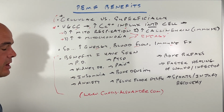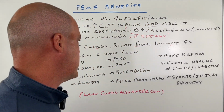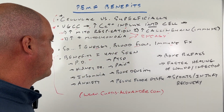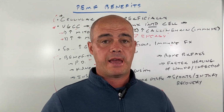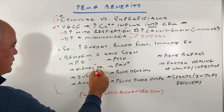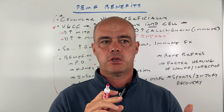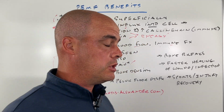Now let's talk about the benefits I've seen either in myself or in patients who use it and use it correctly. I've seen improvements in patients with Parkinson's disease. We have more and more evidence now that Parkinson's disease may be a mitochondrial dysfunction, so this makes complete sense. Kidney disease, and I've seen people who were about to go on dialysis who were able to avoid that, drop down a stage and not have to do dialysis. I've seen it help with insomnia and anxiety, PTSD, and a lot of pain conditions. We have a lot of folks who use PMF to help with pain, whether that's knee pain, back pain, or overall body pain from some sort of injury.